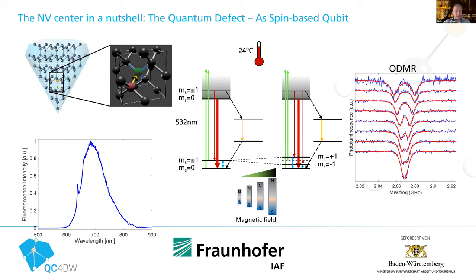and then pulse with a green laser, you will see a reduction in the fluorescence, which you can see in the left lower part. So we have the possibility to have an optical initialization process and additionally an optical readout process. And what you can see on the right-hand side is an optically detected magnetic resonance.